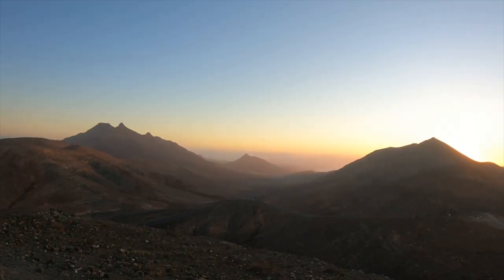So unfortunately, I don't have much time left to go and see the whale bones, because as you can see, the sun's setting. But I've just stopped at this amazing viewpoint. Check out this view.